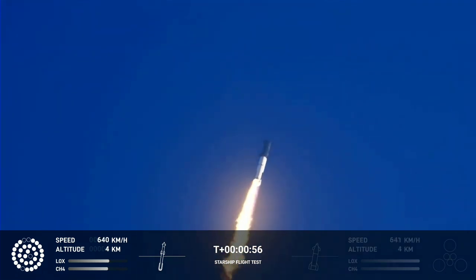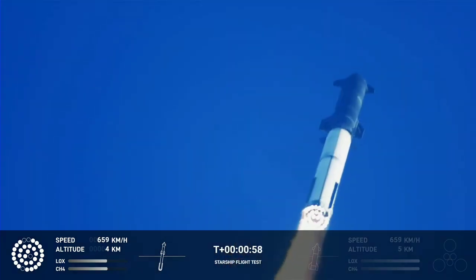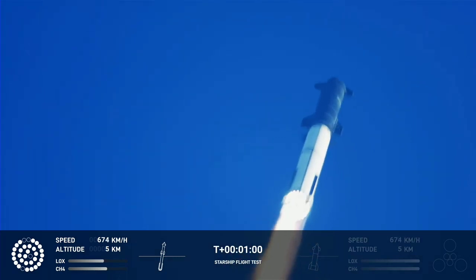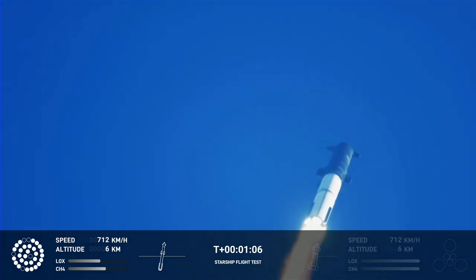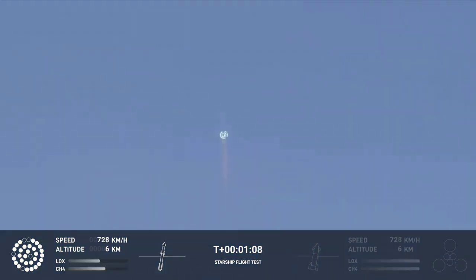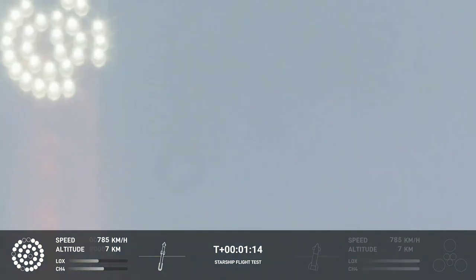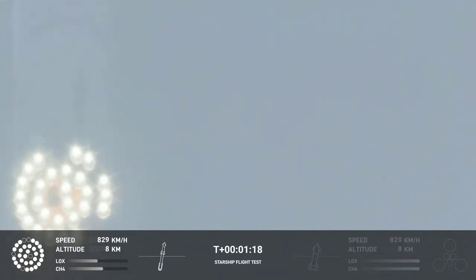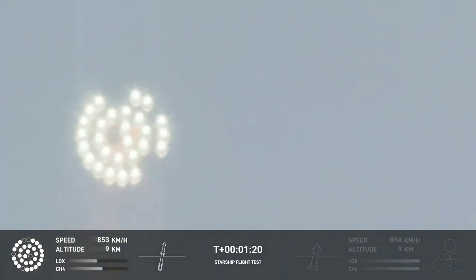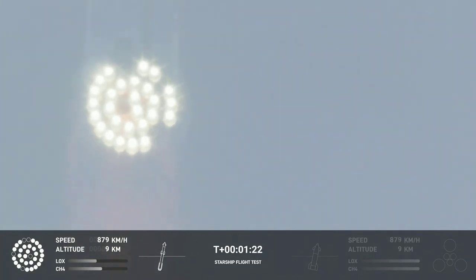Acquisition of signal, Corpus Christi. We're throttled down and throttled back up. Going through the period of maximum aerodynamic pressure. As the velocity increases, the density of the atmosphere is decreasing. Max Q. Lessening stress on the vehicle. The call out, max Q now.